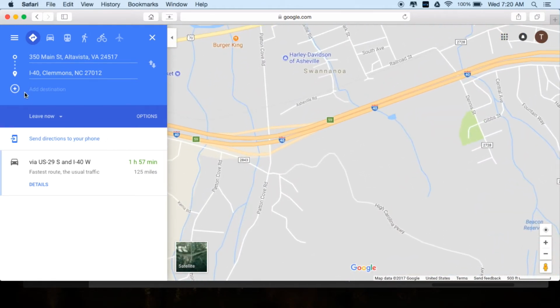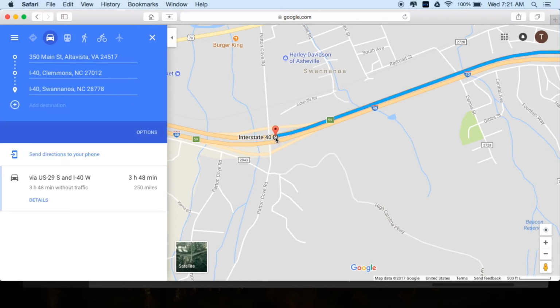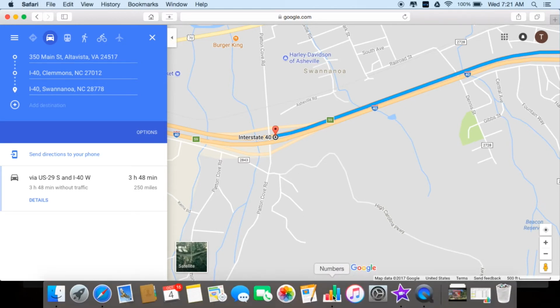So then you just go into add destination. This is a really powerful little trick. As you're going along and making interim stops, add a destination. You can just pick it on the map now. And that's exit 59. So I go back to my spreadsheet.